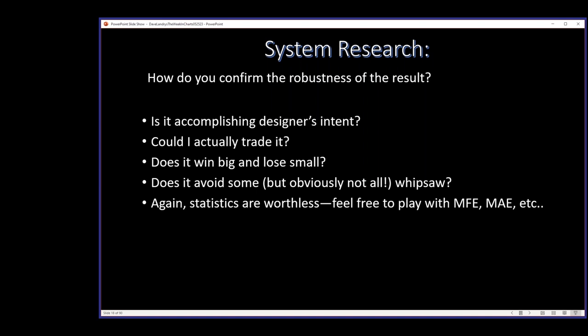75.3% of all people know that. Feel free to play with the MFE and MAE and all the other good stuff. I think MFE is maximum favorable excursion and MAE is maximum adverse excursion, and I'm hoping I'm getting that right. I don't use that stuff anymore.